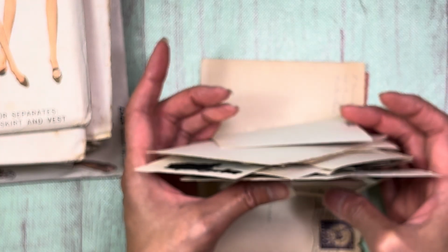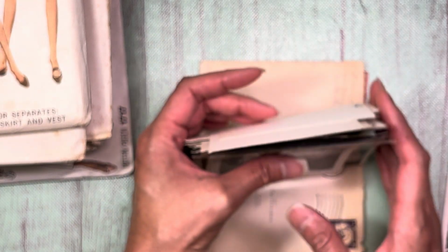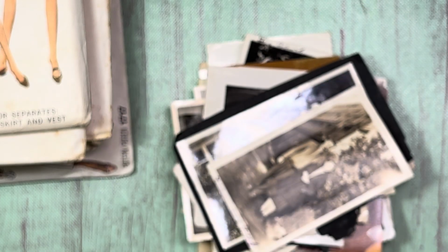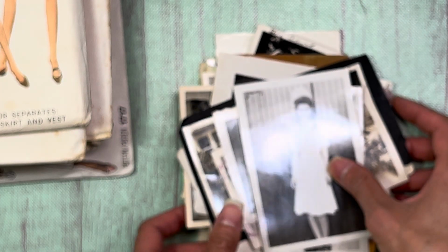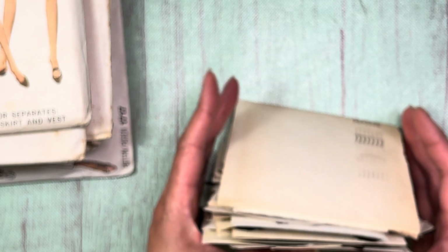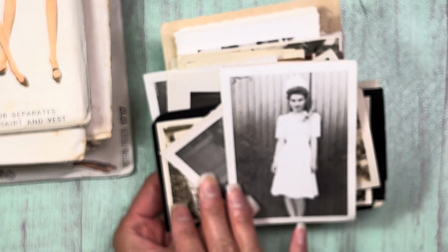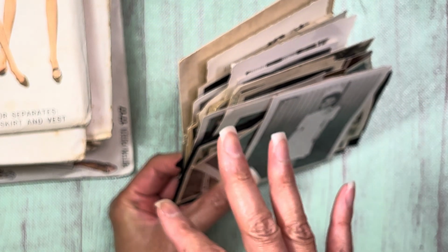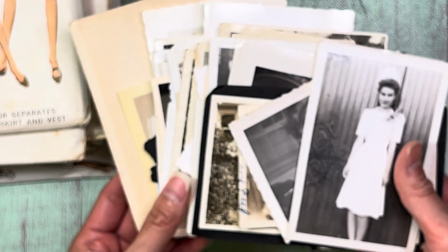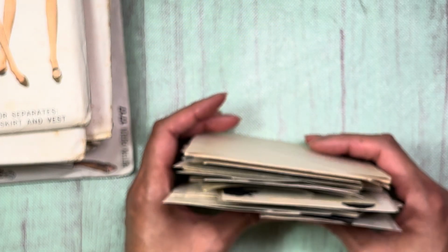So did you guys put your guesses on how much these photos cost me? It's a lot, right? If you see this stack right here, it's a lot of photos. I paid, drum roll please, I paid 44 cents for this entire stack. 44 cents. I feel like I hit the jackpot.